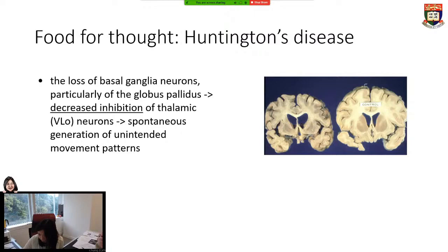Tourette's, what I understand, is actually more than the basal ganglia. It does involve the basal ganglia, but I think it's the entire loop of the cortical, striatal, thalamo, back to cortex pathway. I have to look into it specifically, but as I understand Tourette's, it's not isolated to the basal ganglia.